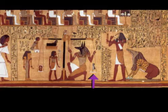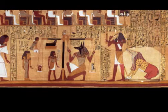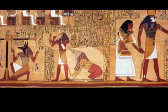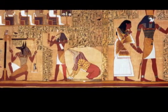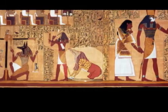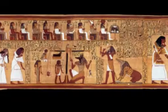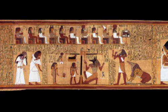If the heart weighed more than the feather, then the heart was pronounced impure. And it was fed to Ammit, that scary creature monster there on the right. Ammit's a monster conglomeration of the most dangerous animals to the Egyptians, the hippo, the alligator, and the lion. So if the heart weighed too much, it was impure. It had too much worldly stuff connected to it. It had picked up too much garbage, and it was considered impure and fed to the monster.